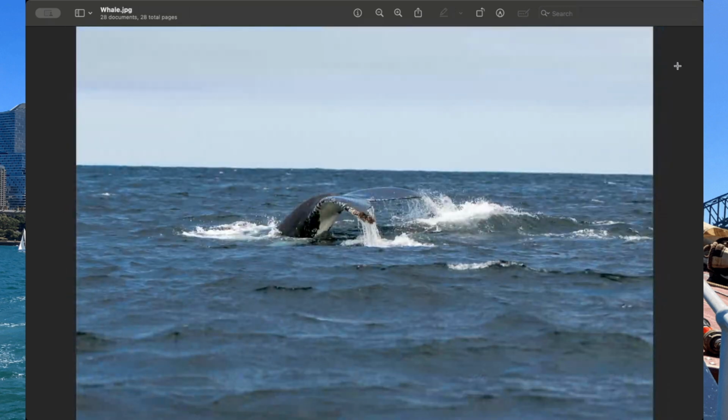I went to the Tasman Peninsula, and the first thing I did was hop in a little Zodiac, a little rubber boat, and we went out to look for wildlife. Now, this is the last chunk of land before you head into the Southern Ocean, and then Antarctica is the next bit of land. And so this is the last stop that humpback whales make while they're migrating.